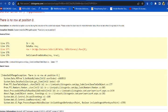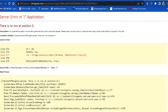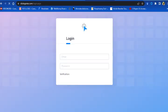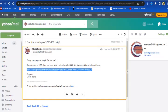So I decided to log in directly into the account to check what was happening. I refreshed this page several times, and it kept coming back to this error page. So I tried going back to the site to log in, since I already have an account with them. Okay, this is the account. I completed the verification and then I logged in, and it says user with such email does not exist, and this is the same email where I have been getting all their mails.